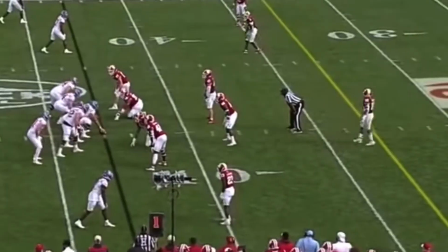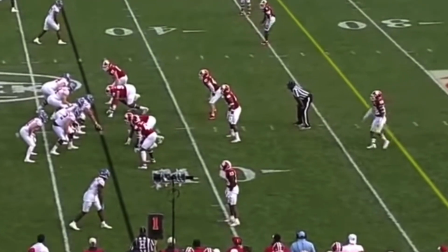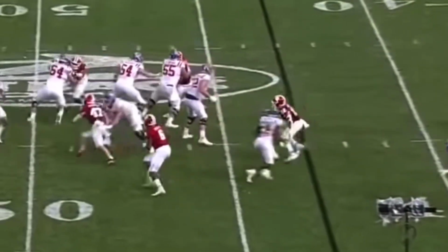And what do I mean by that? There are occasions where he'll be sent on the blitz, and all of a sudden, a running back may leak out. And instead of continuing with his blitz, he'll stop for a second and slide over there to make sure that the running back's not going to leak out, because this is an easy dump-off when you're blitzing. He's so aware of those little things.